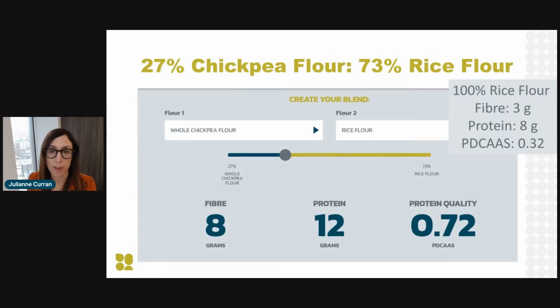And then similarly with rice flour blended with chickpea flour, again, you're getting a significant boost in protein quality as measured by the PDCAAS score, again more than double the score when you blend rice flour with 27% chickpea flour, and you're boosting, again, your fiber and your protein. So it's all about finding that right blend ratio that is going to optimize the amino acid composition and how those amino acids complement each other in the formulation.